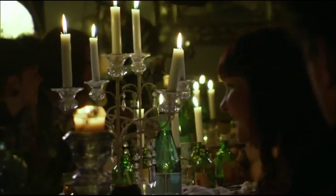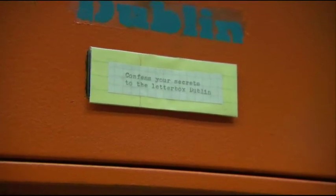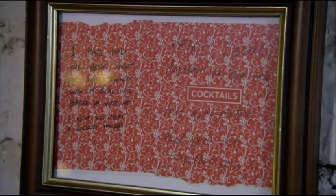I'm here to meet Sarah Brakin, curator of an interactive street art project which asks people to anonymously respond to themes posted on the outside of a letterbox. So you just put the box up on the wall? Yeah, I just put the letterbox up and put the first theme on it. I think the first theme was Letters to God, and that got a crazy response. I've been putting up different themes ever since.